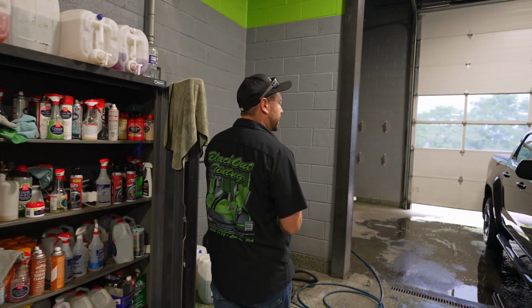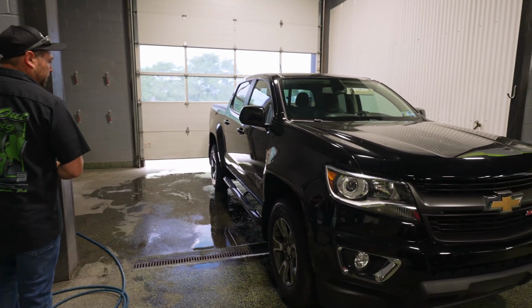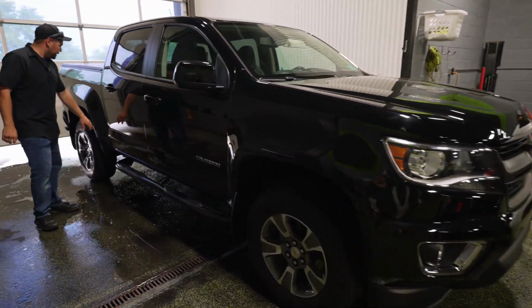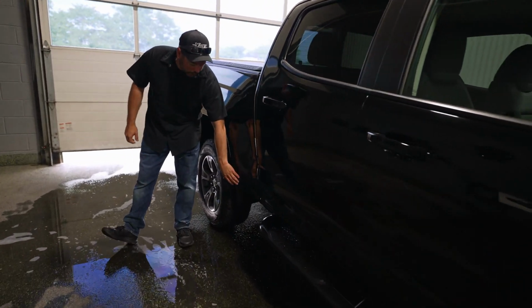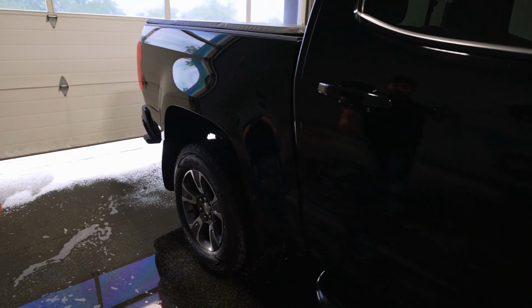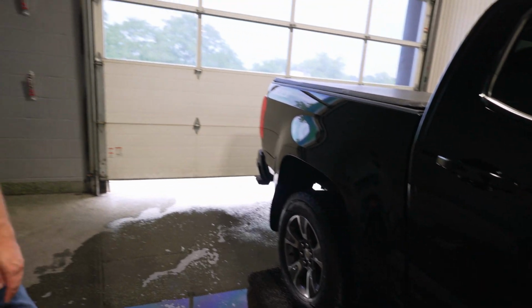In the wash bay, we've got a Z71 Colorado, and this one was here for some paint protection just back here. So the owner must have noticed that this area on the bed was getting chipped up pretty quickly. So we just did a very small piece of paint protection. We can do custom pieces wherever you want on your vehicle.